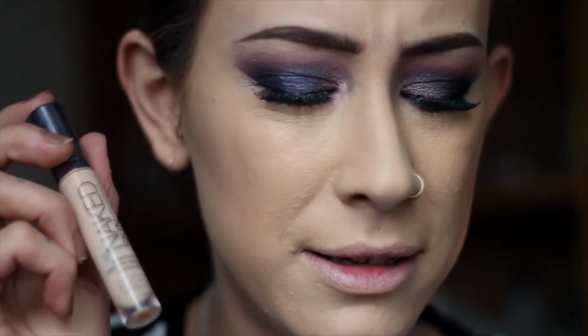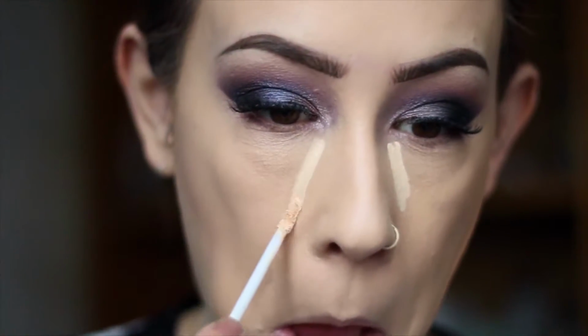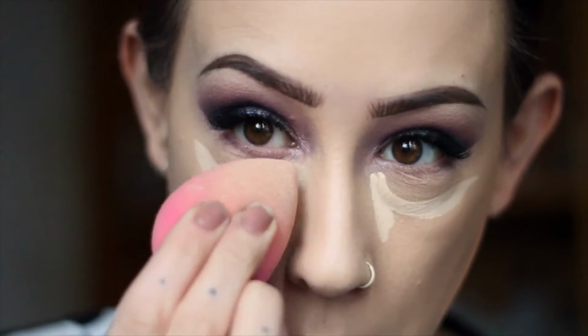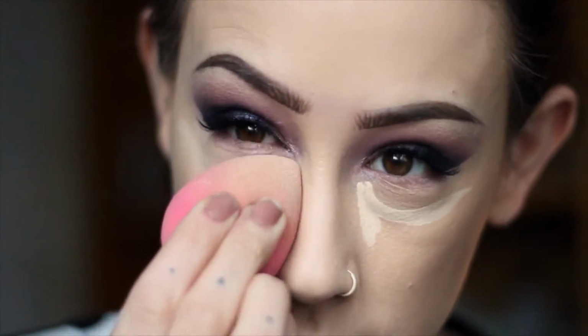Of course, I'm going to set this because I've done my concealer a little bit, and also I did that pen, so I want to make sure that that cream substance is setting with the powder. So next up is going to be my concealer. Standard as per usual. I want to get into a new one soon, but this is my Urban Decay concealer.